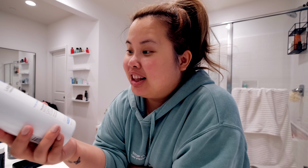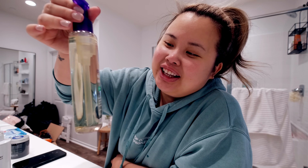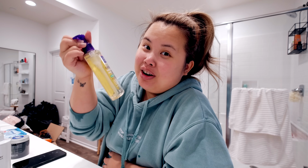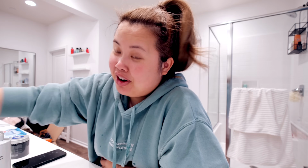I'm going to go in with my cleanser. I always use this one. Oh my God, I've been using this one since high school. The Clean and Clear Essential Foaming Facial Cleanser. This one I've been using for 10 plus years now, like 14, 15 years now. It's been a very, very long time.